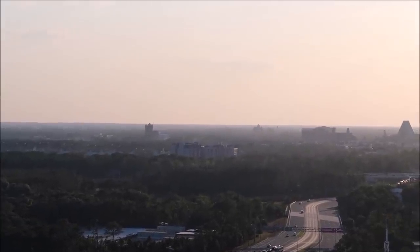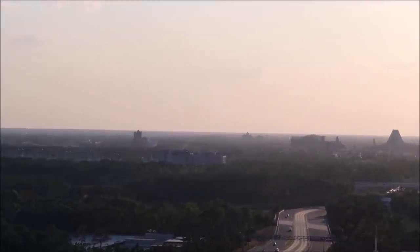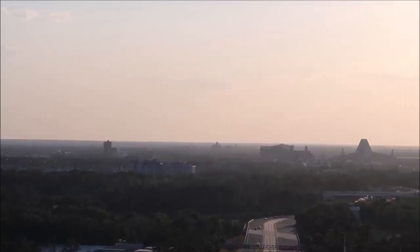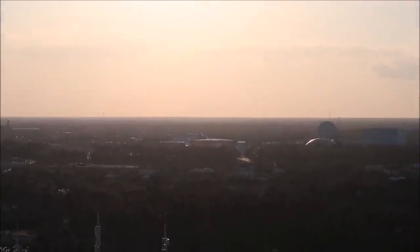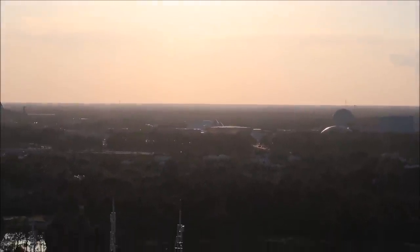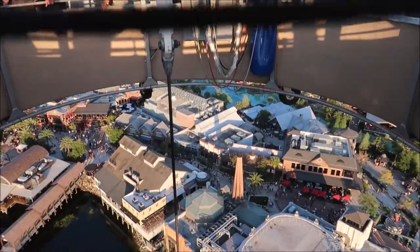All of the parks are actually in the sunset, and it kind of has this fog effect on it. That's Tower of Terror we're looking at right there, the Swan and Dolphin, and then right over here is Spaceship Earth, if you can see it. It's just a little bit hard to see because it's literally happening with the sunset right as we speak. Looks like we're heading down now.